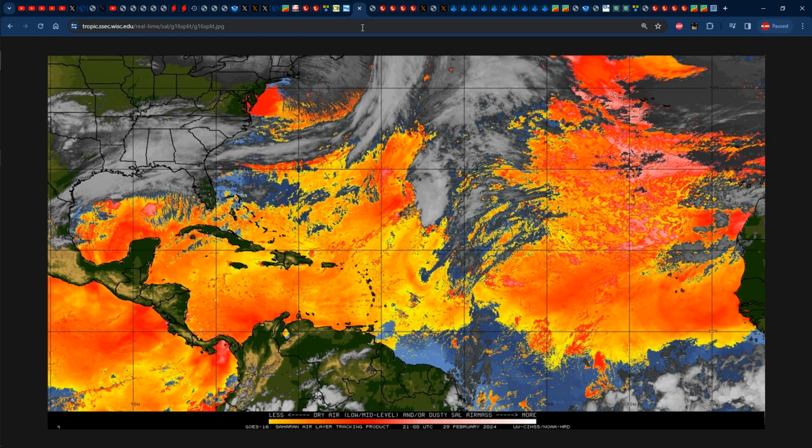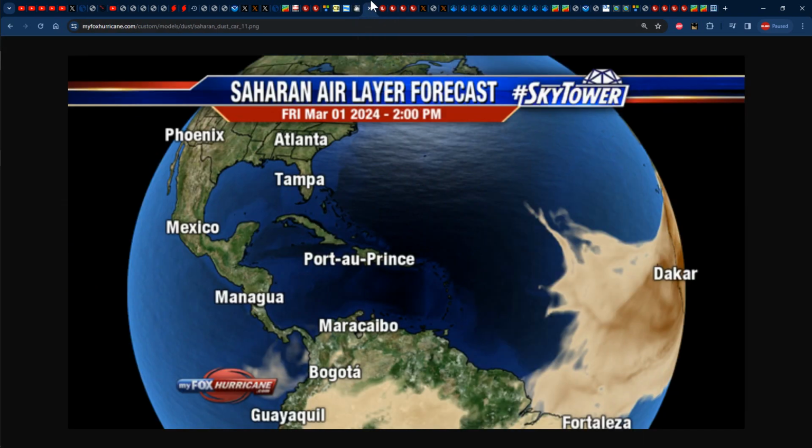As it relates to the dry air map, you can still see that a lot of dry air is plaguing the Caribbean and the Atlantic. All of those yellows and oranges, as we can see by the key at the bottom. As it relates to the Saharan dust forecast for 2 p.m. on Friday, the majority of the Caribbean and the Gulf of Mexico should be in the clear. Jamaica should be in the clear, as all the browns that represent the Saharan dust should be across portions of the main development region and Africa.